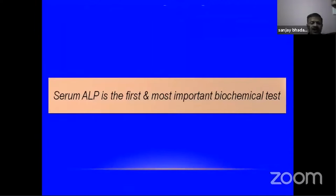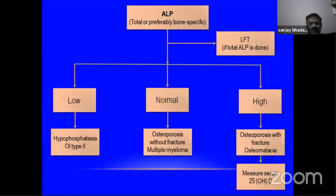Now coming to how to use biochemistry, especially alkaline phosphatase, which is probably very important to diagnose a patient of young osteoporosis. So I tried to make a simple algorithm looking at the alkaline phosphatase.